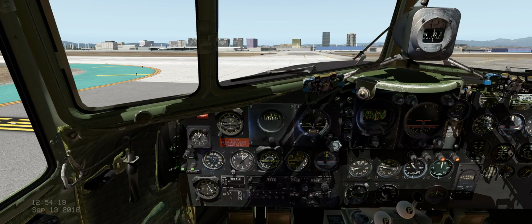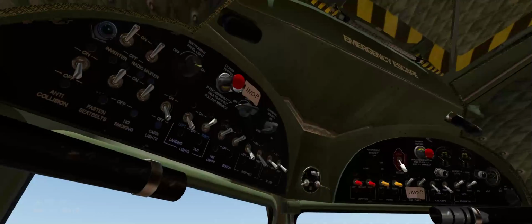Let's look. So our tower, south complex is 120.905. Okay, let's go ahead. We'll get our lights on.